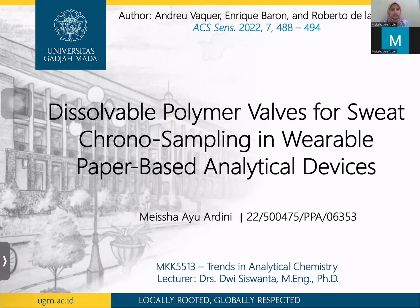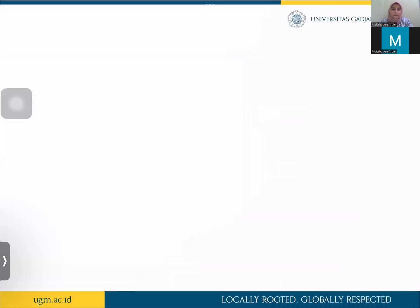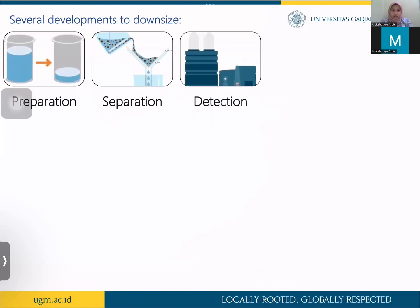So miniaturization itself is a key current trend in analytical chemistry. And over recent years, there have been several developments to downsize three key elements here, which are sample preparation, separation, and detection.